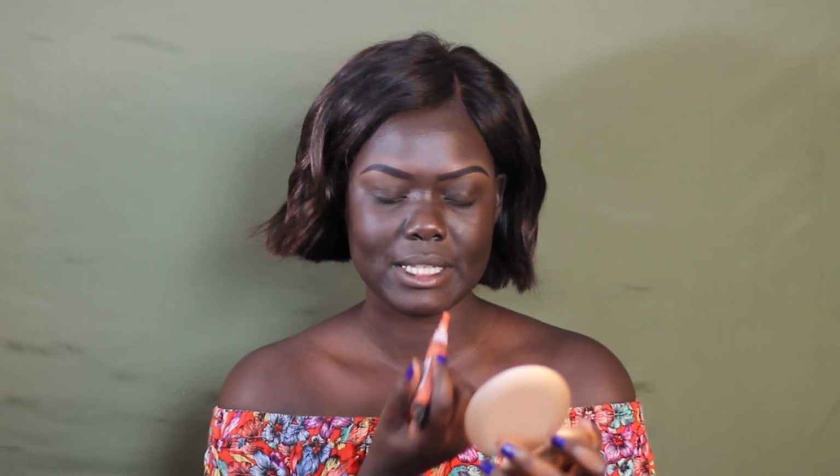So now that this is kind of set on my face a little, I'm gonna go ahead and color correct. The reason why I color correct is because the area around my mouth and on my temples is a lot darker than the rest of my face. Not a lot, but I see a difference, so I like to color correct a little bit sometimes. I don't always do it, but I do like to do it whenever I want to get extra coverage and extra evenness.